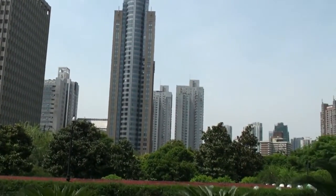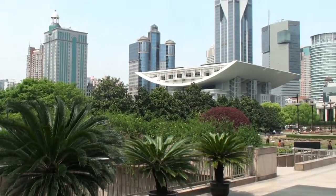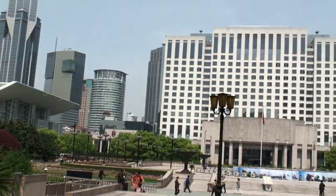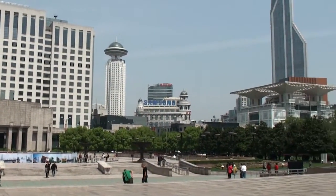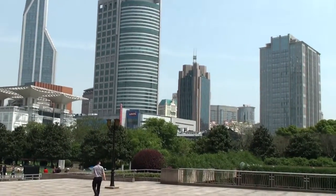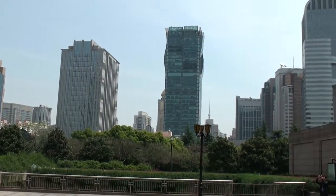700 years ago, Shanghai was just a small fishing village. In 1600, the population here was 25,000. By the end of the 1800s, the population had grown to 1 million. In 1842, the Opium Wars began here.